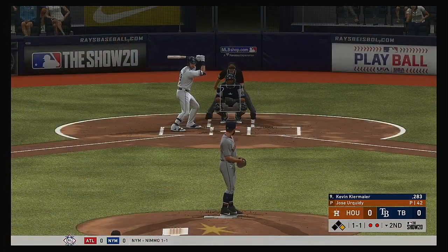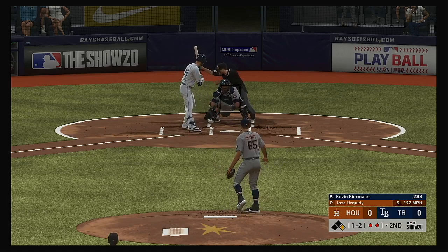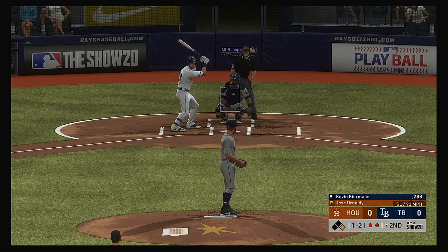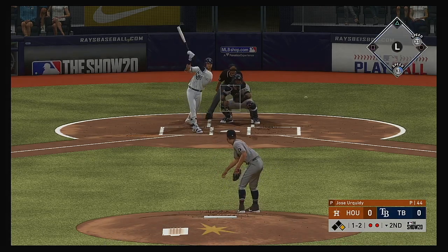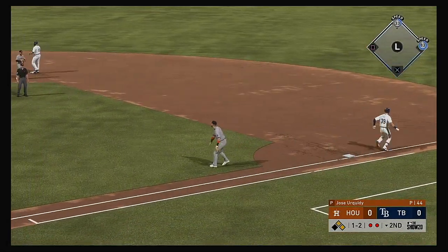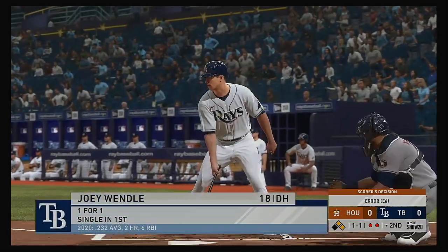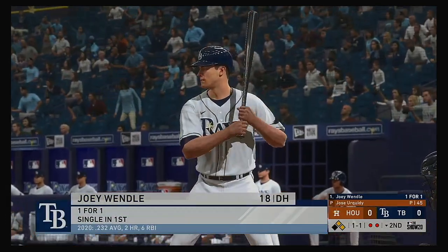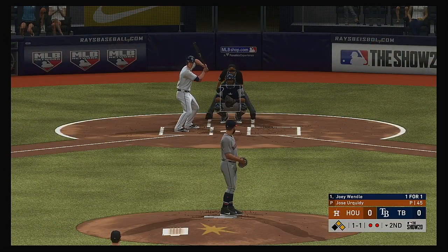In now, Kevin Kiermaier. He's ready for his first at-bat of this early season contest. And it's a ball and two strikes to Kiermaier now. Grounded to short. Reined in. And the throw pulls the first baseman off the bag, and he's safe at first. So it's first and second with two men gone. And digging in next will be Joey Wendell.